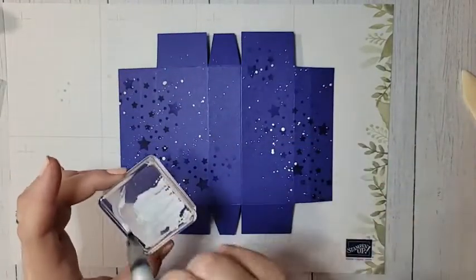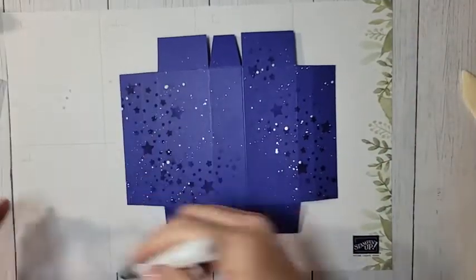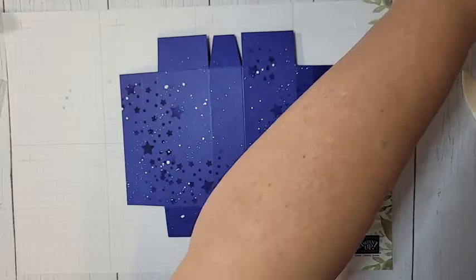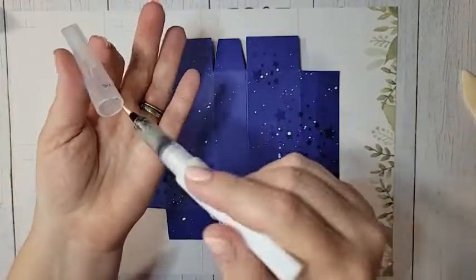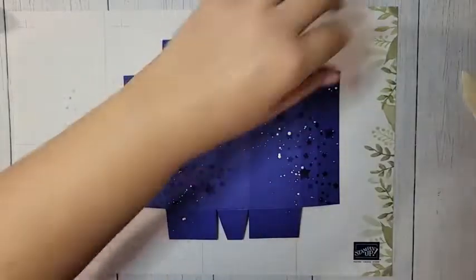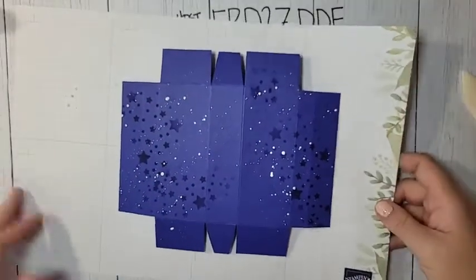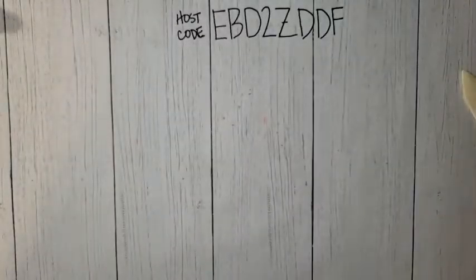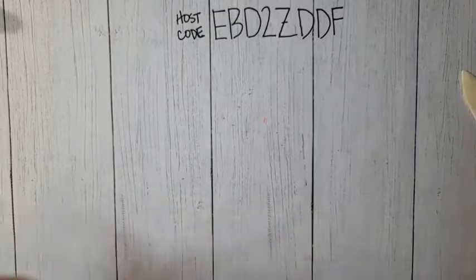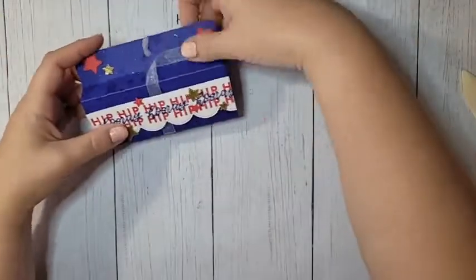All right, now to clean that off, you're just going to get a baby wipe or a wet paper towel. I'm just going to set that aside for now. And then do the same thing with your Wink of Stella brush. I just wipe it clean on a baby wipe, and then it's fine. All right, so we're going to set this whole thing off to the side to dry. You can always hit it with your heat tool. I hope that it dries in time. We don't have a lot more to do for this box, but I hope it dries in time.